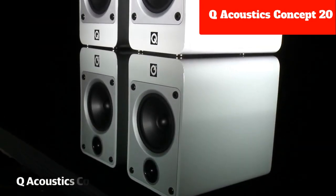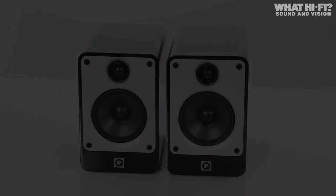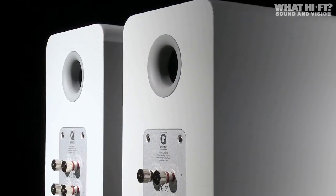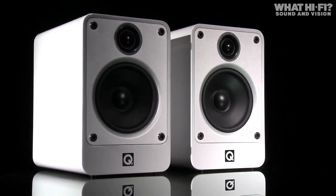The Q Acoustics Concept 20 speakers are the big brothers to the award-winning 2020 Eyes, and look almost identical, with a choice of black or white gloss finishes. However, look a little deeper and the Concept 20s have a number of tricks up their sleeve that make these the best speakers Q Acoustics has ever made.